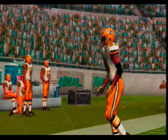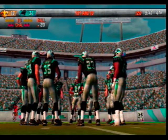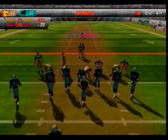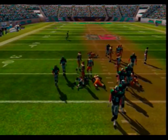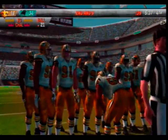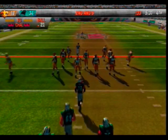Start this drive from the 20. Ball on their own 20. Williams goes with a four-man front. On the carry, number 20 manages a yard or two on the delay play. Second and nine.